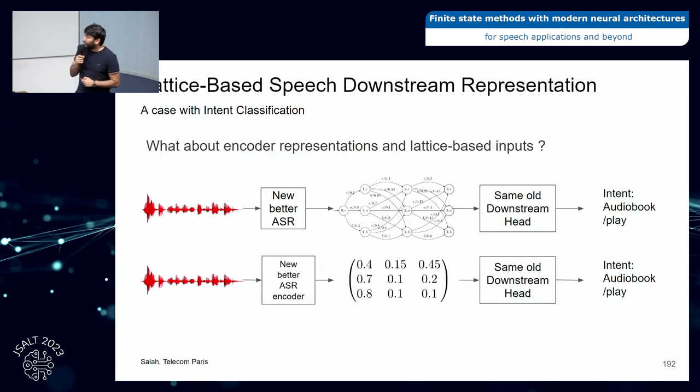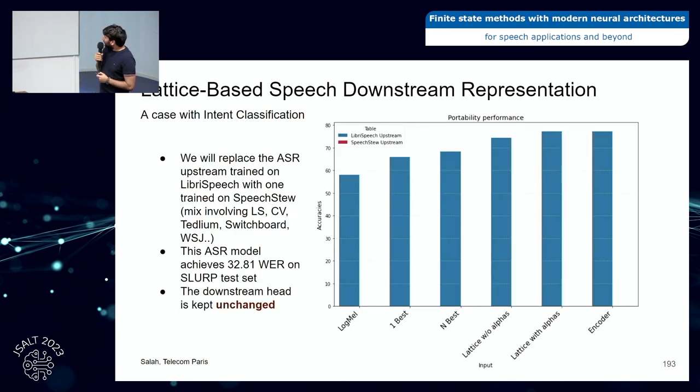But what about encoder representations, and what about lattice-based inputs? So here, what we will do is replace the ASR upstream that has been trained on LibriSpeech with an ASR upstream that has been trained on a way larger dataset, that is Speech2. Speech2, if you do not know it, is this big mix of all your favorite English ASR datasets. And it reaches a better word error rate on SLURP than LibriSpeech, so it's a better ASR upstream model here. And obviously the downstream head, if you could follow, is kept unchanged in this experiment.